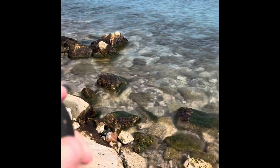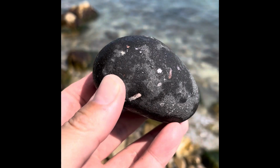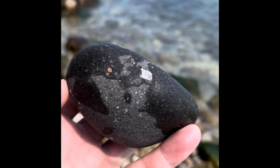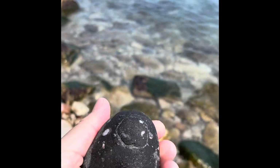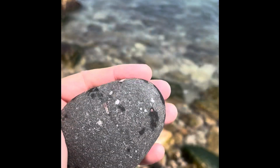Another nice little find here. I've been finding more and more of this. Another little galaxy stone. This one's not great. You can see a little bit of red, a little bit of white, a little yellow there, but really nothing in this side, so that wouldn't be one that I'd cut. But still a cool little find. I don't find a ton of this stuff here, so I always like when I do.